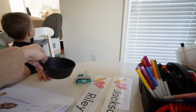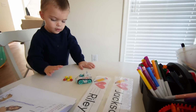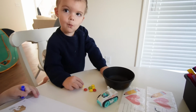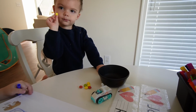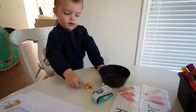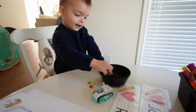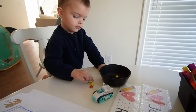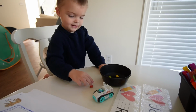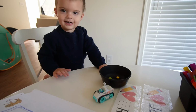And what are you eating? Are you eating gummies? I mean, what are these? These are giggles? Yeah. Can you count them for me? Okay, count them and put them back in the bowl. Can you count them? Go, show me how you count them. 1, 2, 3, 4, 5, 6, and 7.